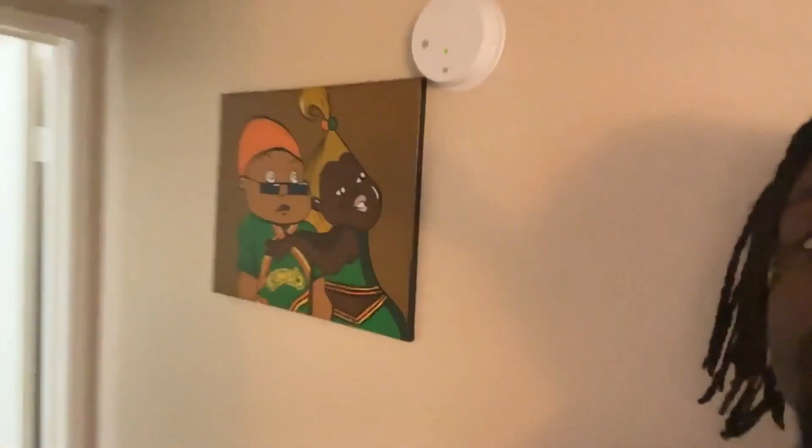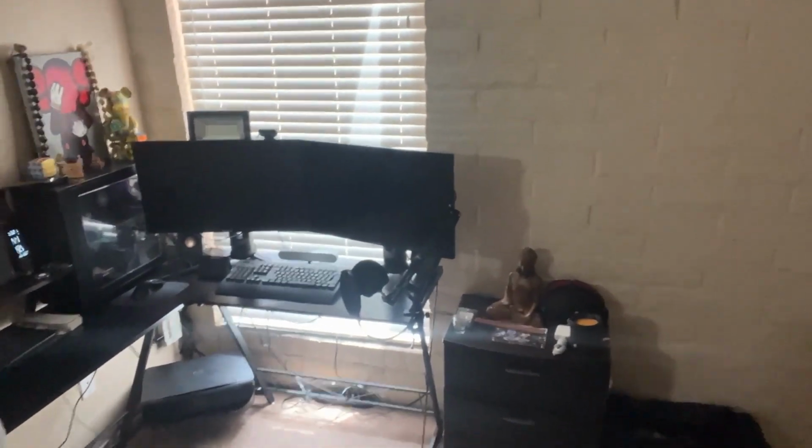Yep, laundry room in there. Then over here, got the painting from Sis. Got the bathroom. Then got the bedroom. Got another picture from Sis. Got those right there. Man, where magic is made. This is where the magic's gonna happen.